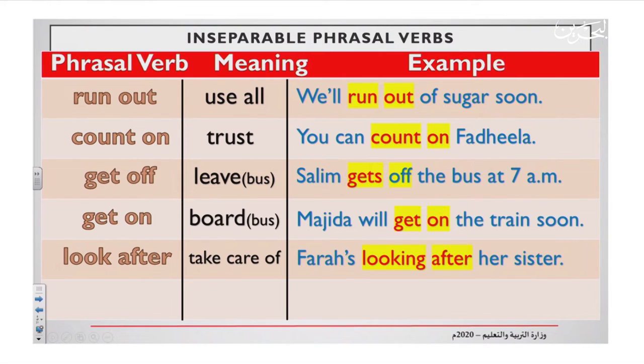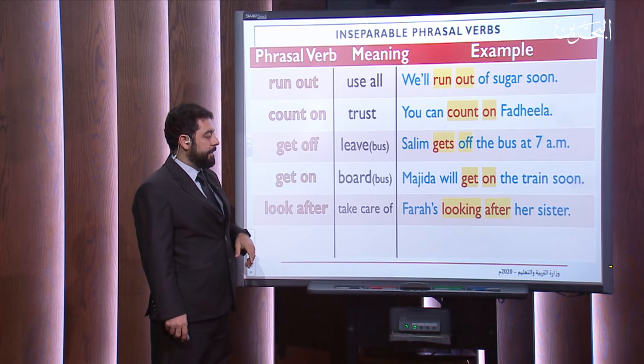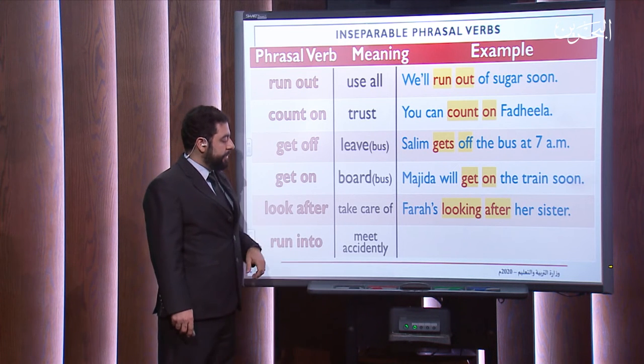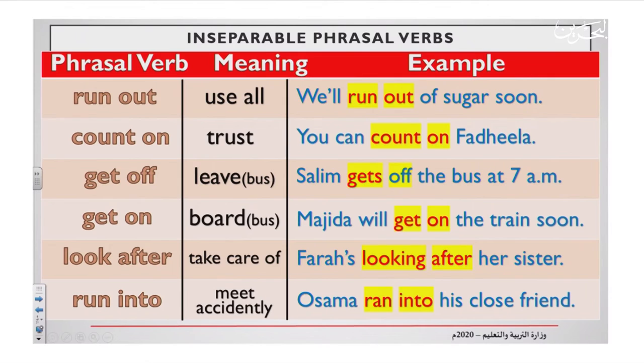Farah's looking after her sister. You see, the verb in here is the present continuous. Farah is looking after her sister. Run into. You see, it means meet accidentally. And Usama ran into his close friend.